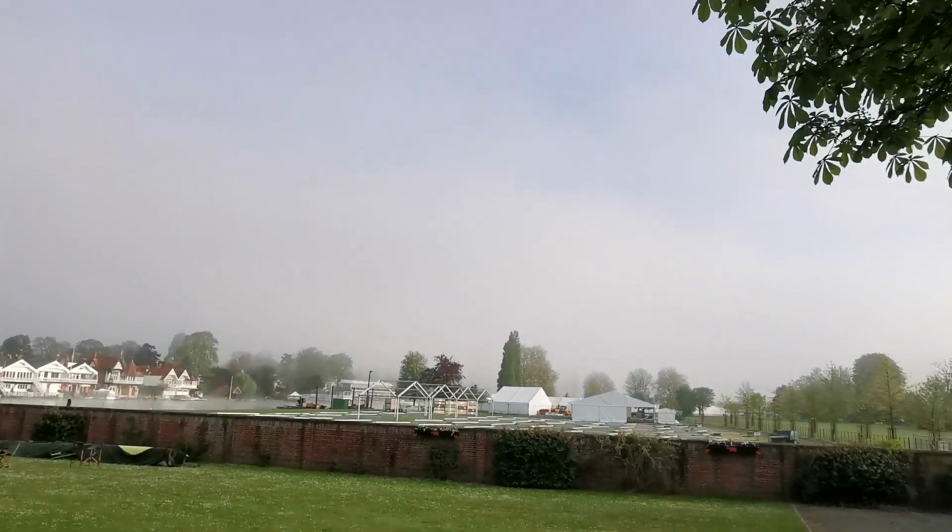But look at this. So a bit of the tents have been up and the fog as well. I'm not sure if you could see that. Absolutely fantastic. Great weather this morning. Lovely flat water. Hopefully the wind stays nice and calm.